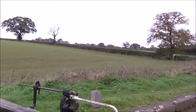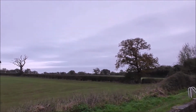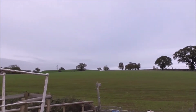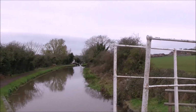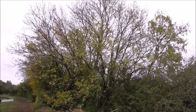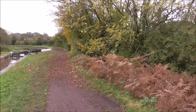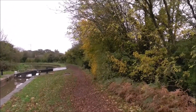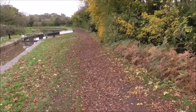It's autumn, or if you're in Canada and America, fall. Right, let's continue the walk. Let me just show you what the landscape looks like at the moment. Looking back down there, bit of a grey day, and then yeah, you can see the leaves are starting to fall. Right, let's do it.